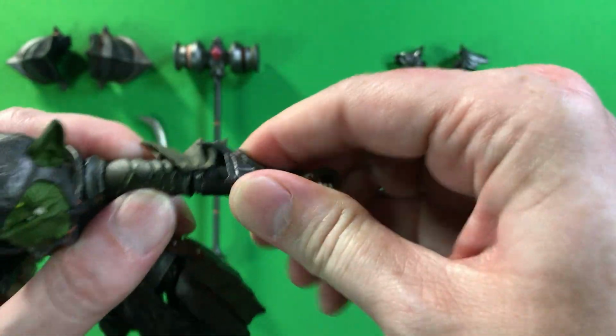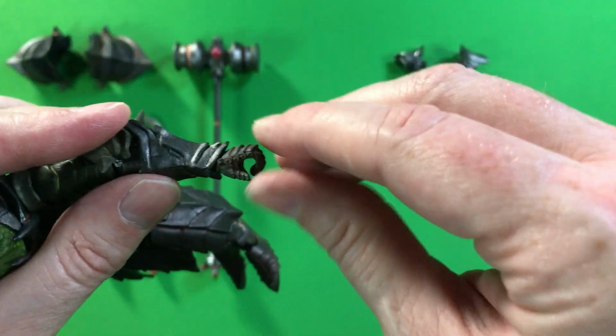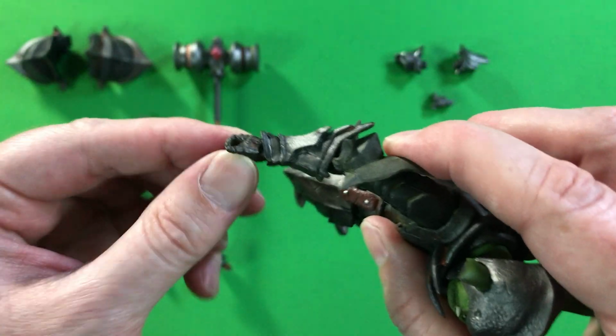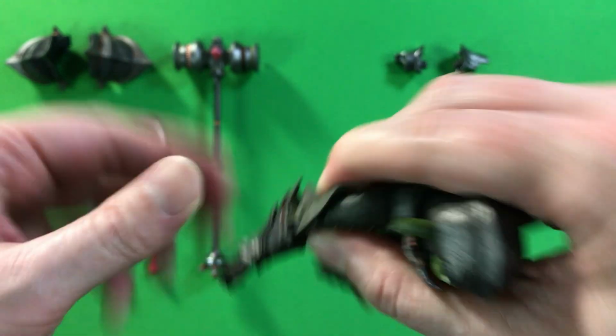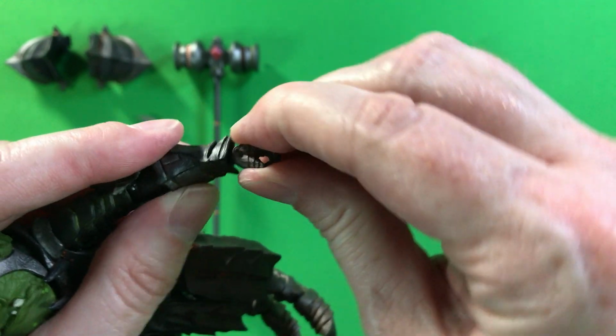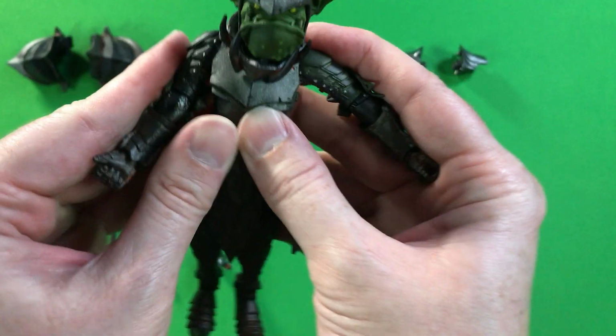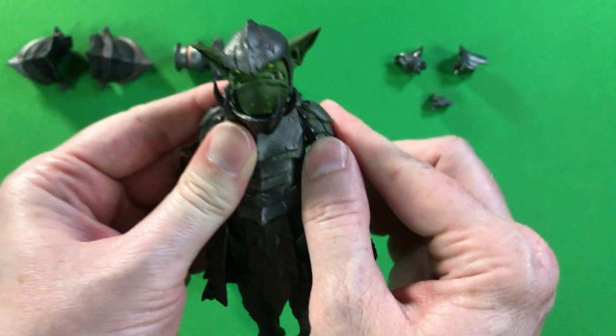Let's kind of put his elbows back out, set him to reset. And the hands, easy to spin for both, as you can see. And he does have some wrist action that way and outwards as well. All right, let's put him down to reset.